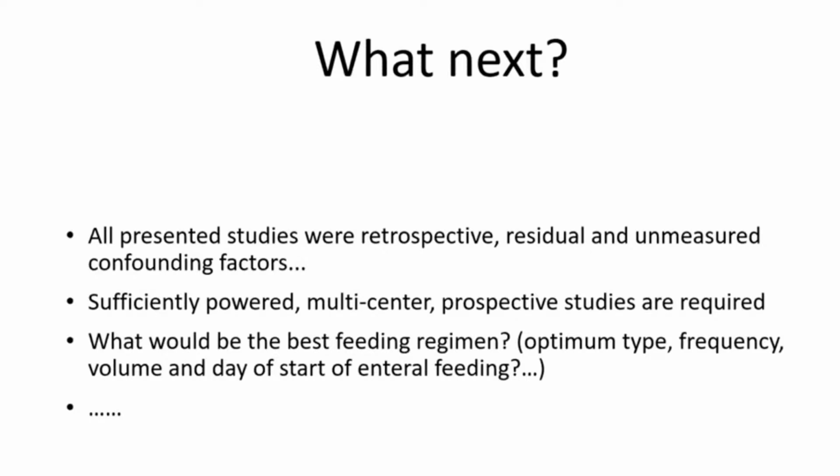And our concern also is what would be the best feeding regimen? It's not only feeding versus no feeding. What would be the best feeding regimen if we have to feed? What is the optimum type of feeding? Donor milk, breast milk, the frequency, the volume, and the day to start enteral feeding. So stay tuned for future evidence, and we can discuss this when it is available.